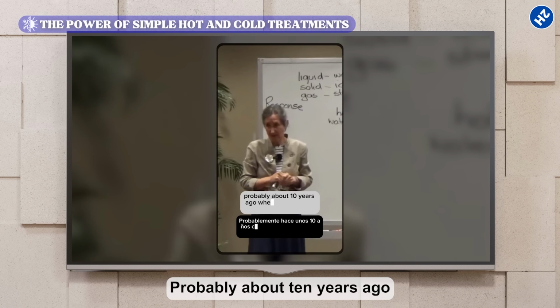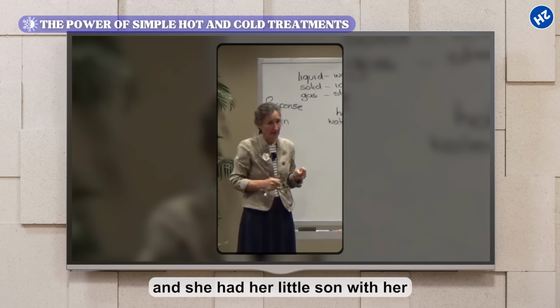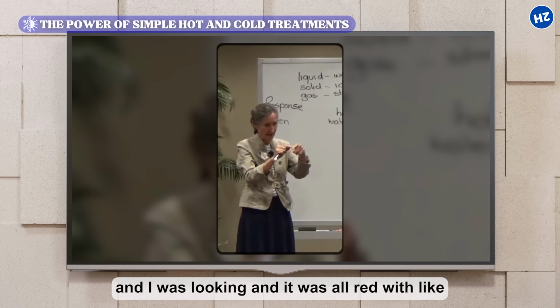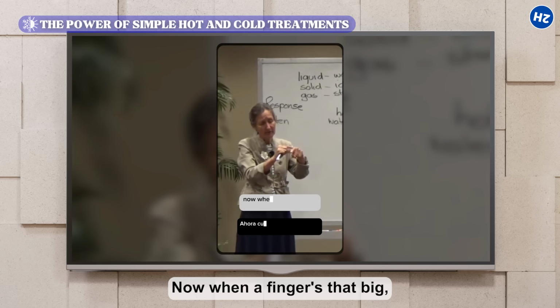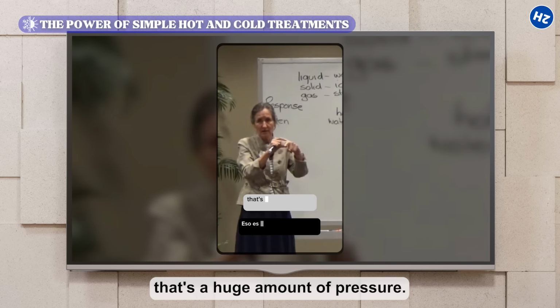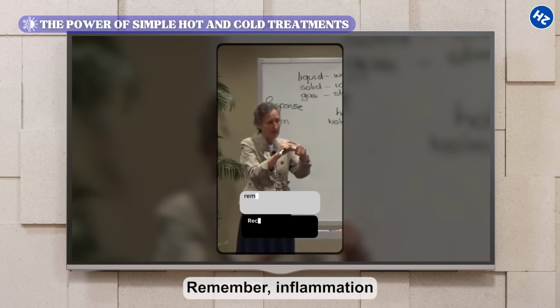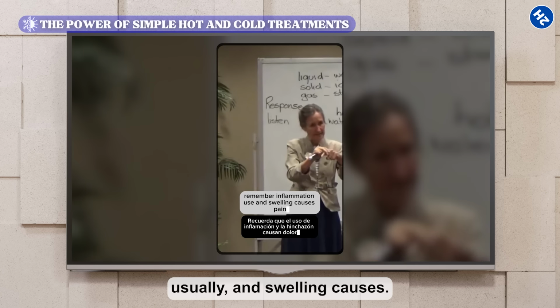Probably about 10 years ago when I was in New Zealand seeing a lady, she had her little son with her. I noticed her son was standing like this with his finger like this, and the finger was twice the size. It was all red, like a volcano, with a pussy top. Now when a finger's that big, that's a huge amount of pressure, that's pain. Remember, inflammation and swelling causes pain.